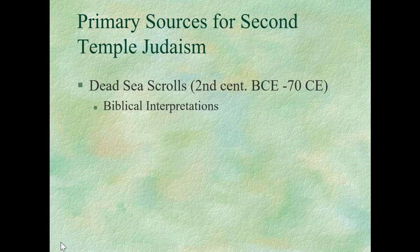We also have biblical interpretations. This is fascinating material because it allows us to see how a particular group of Jews sought to understand their world and what was happening in events and in circumstances in their lives, and how they were connecting those events with things that they were seeing in Scripture. So we see things like a commentary on Nahum. You see the designation there, 4Q. So this is in Cave 4 at Qumran, and it's been numbered as 169.